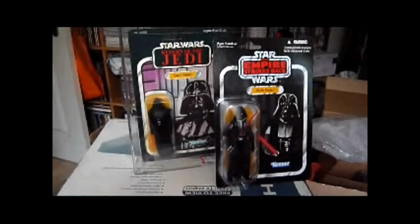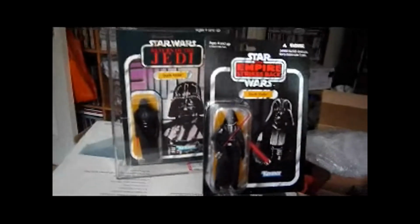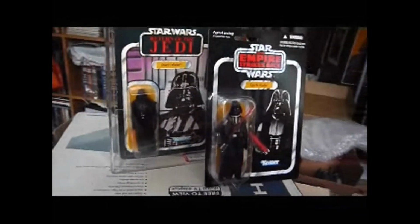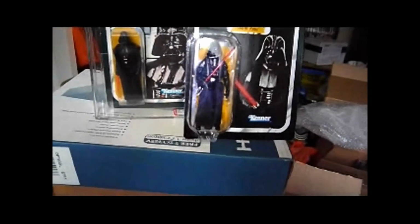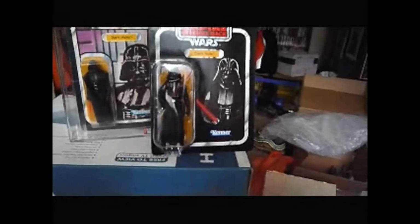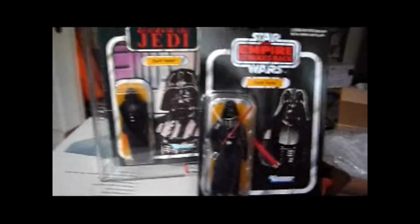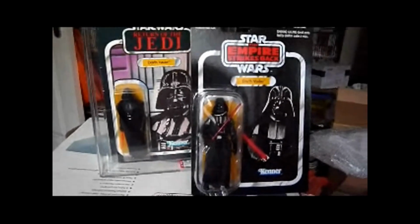Especially look at the Gamorrean Guards. Who can get that? That's probably more expensive than the vintage one these days. So here you are, the old and the new. Darth Vader and Darth Vader. Both picture variations. So this picture, as I said before, you got on the Empire Strikes Back, some of the Return of the Jedi and Tri-Logo, plus the Power of the Force, and of course the original Star Wars cards.